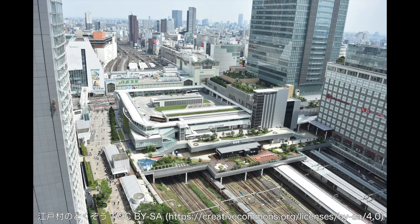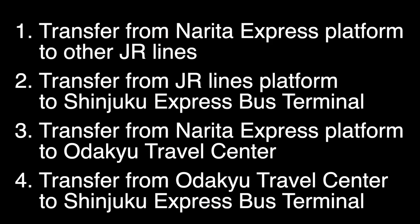Here is what I will show you today. First, I will show you how to transfer to various JR lines from the Narita Express platform. The second route I will show you is the transfer to Shinjuku Express Bus Terminal from JR Shinjuku Station. The third route I will show you is the transfer to Odakyu Travel Center, which is a sales location of Fuji Hakone Pass and Hakone Free Pass.